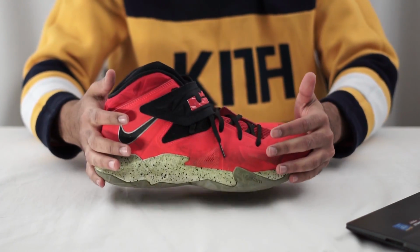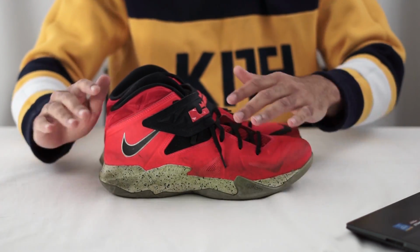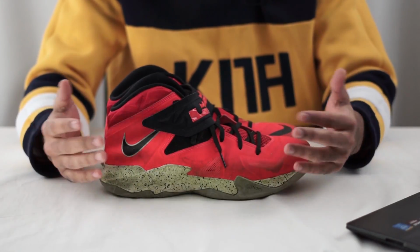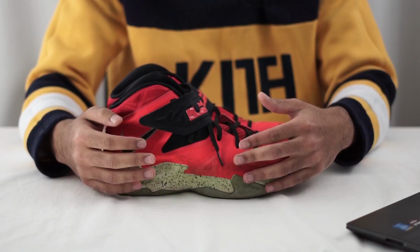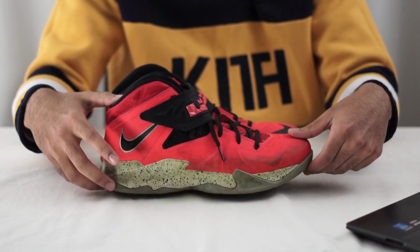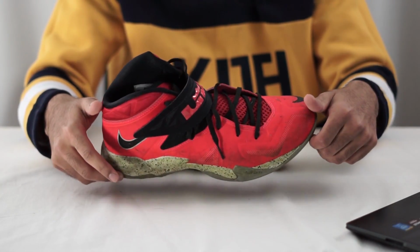Now, these are the only LeBrons I own. They're like Zoom Soldier 7s or something, so they're not even part of that number. But I thought I'd put them up here anyway. Yeah, they're really dirty. You can tell I've been wearing them for more than just basketball. I probably should have cleaned them for this video. They just look really gross.